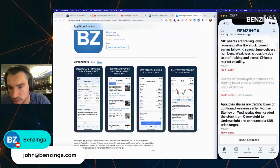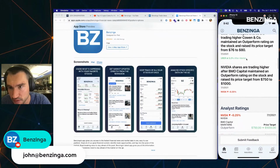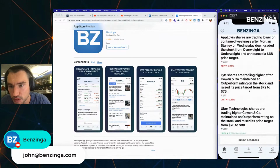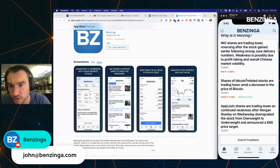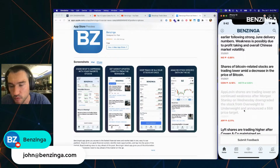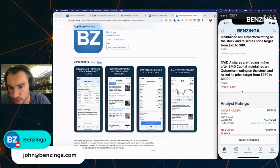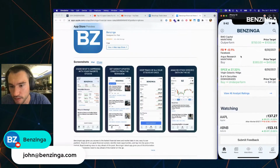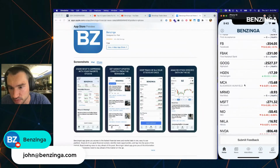But these are push notifications. So I get these push notifications. I didn't get all of them, so I'll figure out why I didn't get all of these. But you'll get push notifications based on why stocks are moving in your watch list. So you can get real-time action news on what's going on with items in your watch list. And that's built into the current app for free at the moment. Analyst ratings, items that you're watching. So you can view all the items that you're watching throughout all your watch lists.